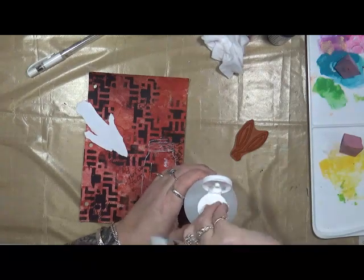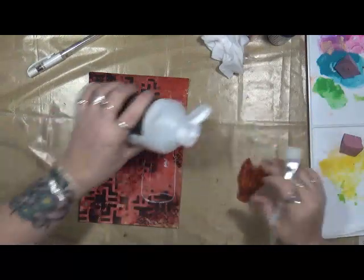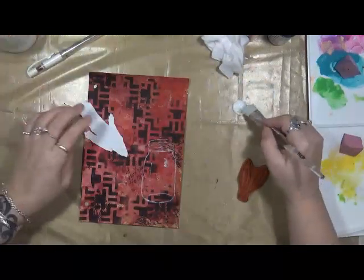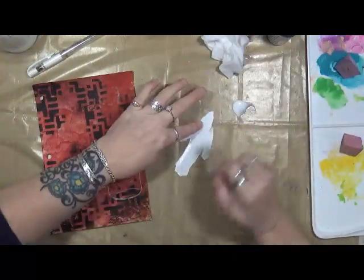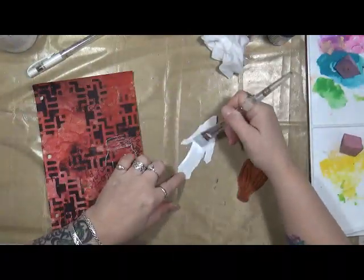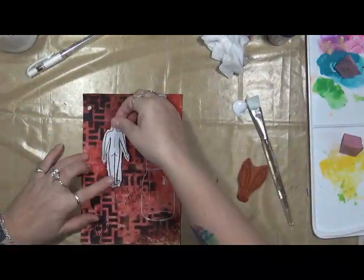If I can get into my matte medium. There we go. Alright, just throw a little right there. I'm going to get this all wet down. And this little guy's body is, well, I don't know, it's a guy, it's a girl. This girl's body is going to be me.